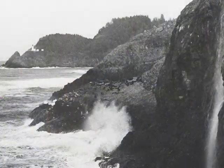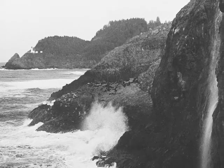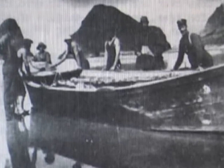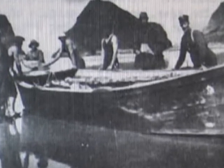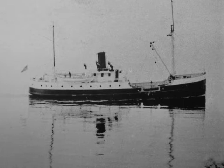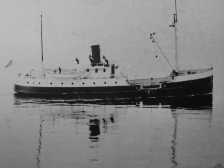One of the things that contributed to the isolation for these people was not having a suitable place to build a dock. Supplies had to be brought to the beach by rowboat. Shipping their food and other materials was done by a small freighter called the USS Rose. They were offloaded to a small boat that was rowed to shore. Receiving these shipments on the beach could only be done in good weather.